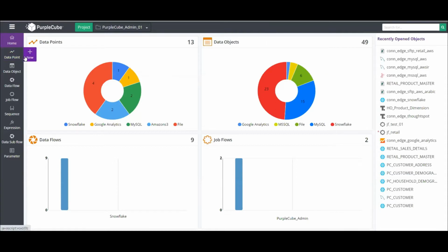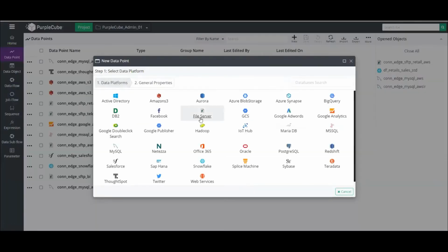So, step 1, to create the data point. Now, data points is to connect to the source and target system. PurpleCube connects to a multitude of data sources using native or generic connectivity, and this establishes the relationship with source or target or the processing platform. Now, as you can see on the screen, we have connectors for relational databases, NoSQL databases, Hadoop systems, files, MPP platforms, REST APIs, web services, and cloud and API-based systems such as Salesforce, Facebook, etc., and several other applications.